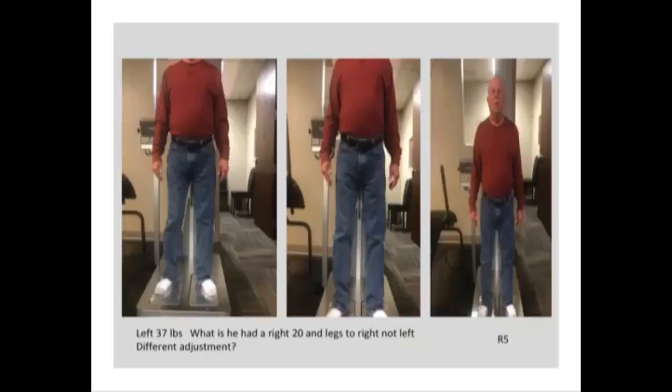This is a guy that I see, and can you see that well enough, that on this side, can you see how this leg is straight right here and this leg is leaning? Anybody? Yes. Yeah. So where do you think he has weight? Left side. Yeah, he's got 37 pounds on the left side.